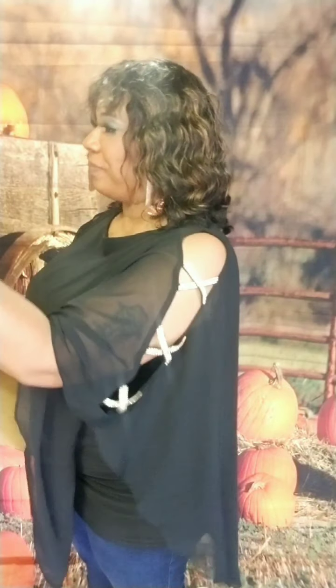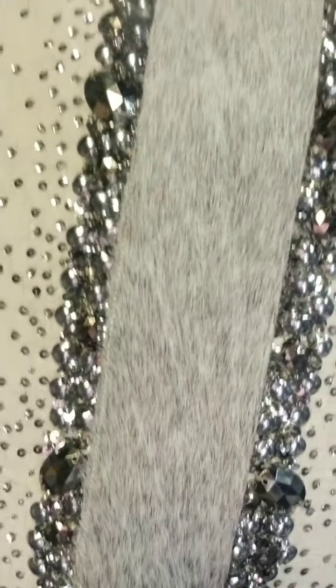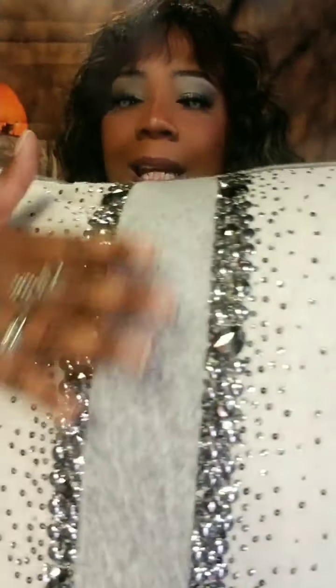Okay, so for those of you who love rustic, here we go. You ready? Here it is. Look at the rhinestone. Okay, let me come closer. Look at the rhinestone. And then in here is fur.